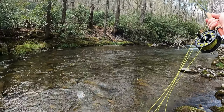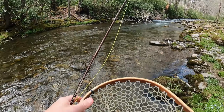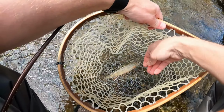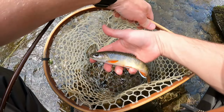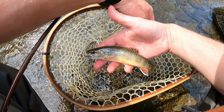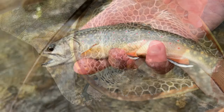There we go. That could be our brook trout. Hey man, that's our brook trout. And a beautiful, beautiful brook trout at that, man. Pretty fish. Man, we completed our slam. The Smoky Mountain Slam. That's so pretty. Look at his fins. So pretty. Let's get you off and back in the water.